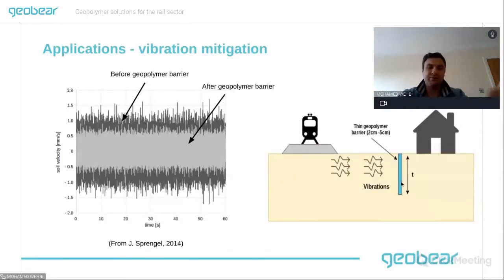And this is not something that we've come up with, but this has been studied in a number of countries and tested, and it has shown that you can reduce the vibration transmissions by up to 60%. So what you see here, the figure on the left-hand side, is vibration measurements before and after the installation of a barrier that was done in some laboratory testing in France. And the reason why we're getting this improvement is that geopolymers have very high damping properties, so they can damp out high levels of vibrations very efficiently and effectively.